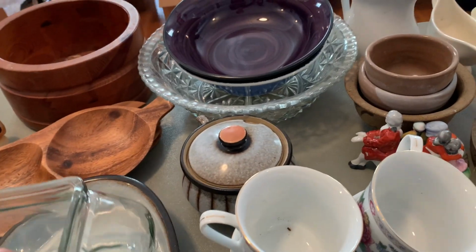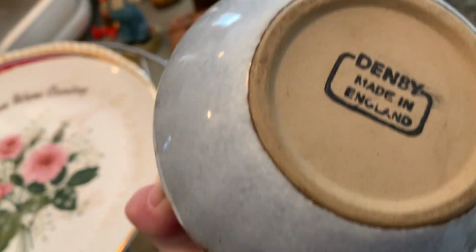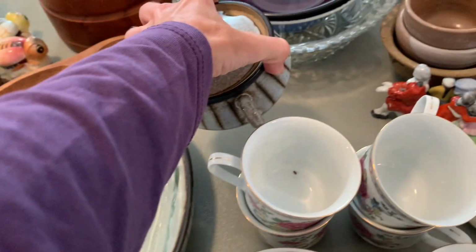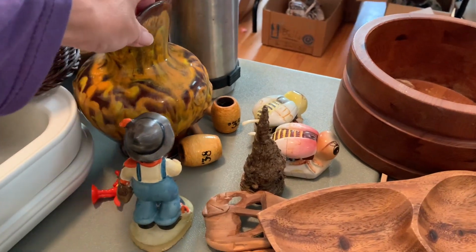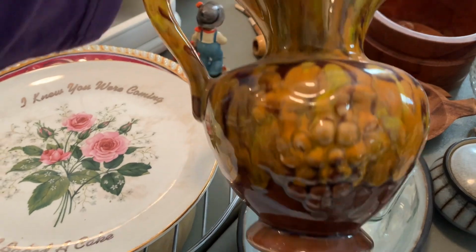I did find back here this little sugar bowl, and this is by Denby Pottery, which I have heard of, and also Denby Glass is another company. I think it sells for around $25 if you have the sugar and creamer set from Denby. They put out a lot of nice mid-century patterns.